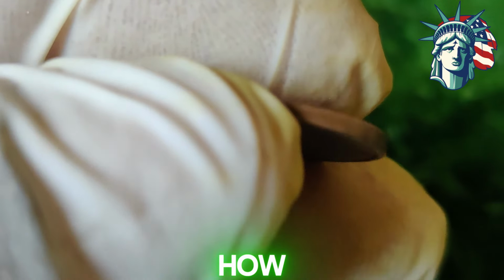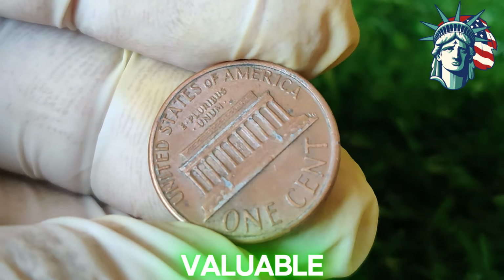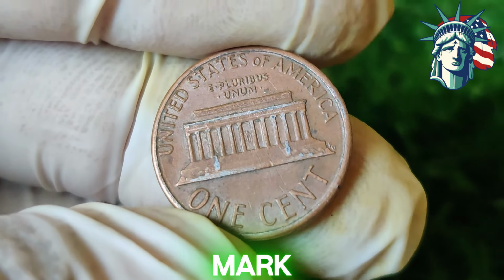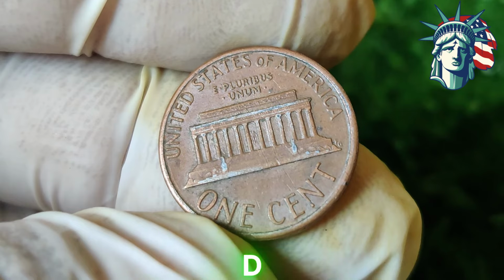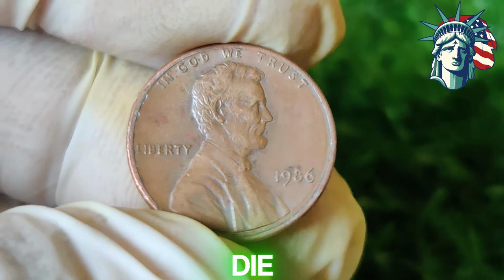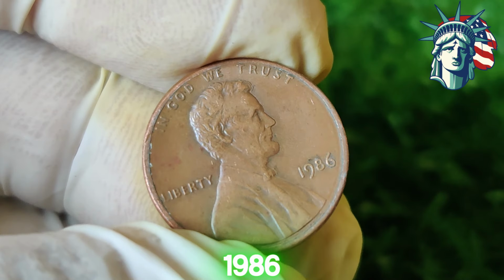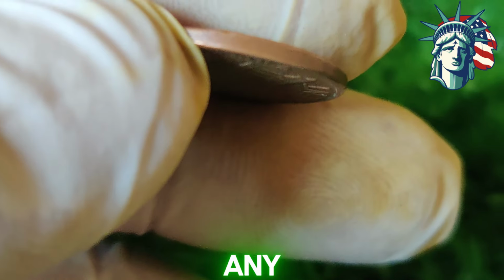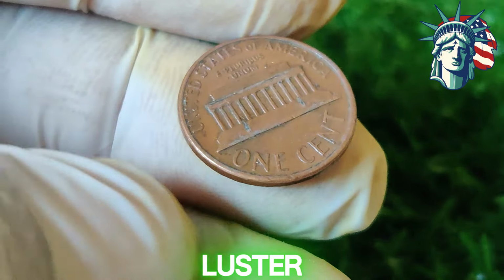Section 5. How to identify a rare 1986 penny. You might be wondering, could I have a valuable 1986 penny in my own change? Here's what to look for. Mint mark. 1986 coins were minted in Philadelphia, no mark, and Denver, D mark. Both can have valuable versions, especially with errors. Double die. Look closely at the words Liberty, In God We Trust, and the date 1986. Use a 10x magnifying glass. Are any of the letters or numbers slightly doubled? That's a red flag.